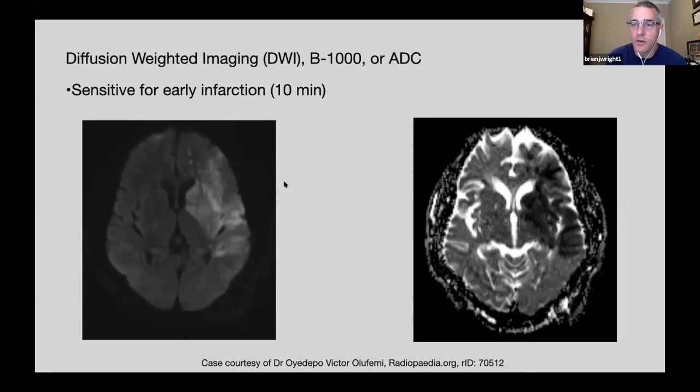lack of water movement, or restricted diffusion. And this very early on will be positive for stroke. Within 10 minutes of stroke, you should start to see something on the MRI DWI. On the DWI or B1000, it's going to be sort of bright white. And this is sort of an obvious stroke here, you can see in the left MCA distribution. If you can't find the DWI and have to look at the ADC, it's the reverse here and it's black.